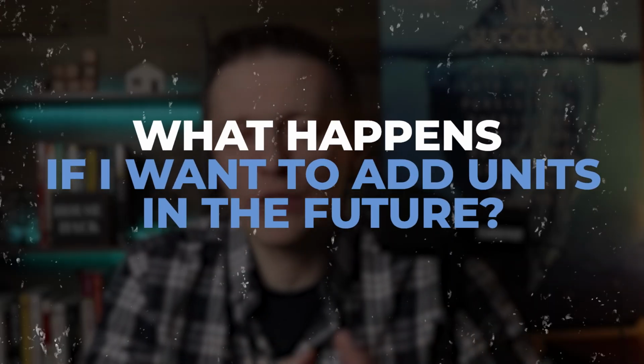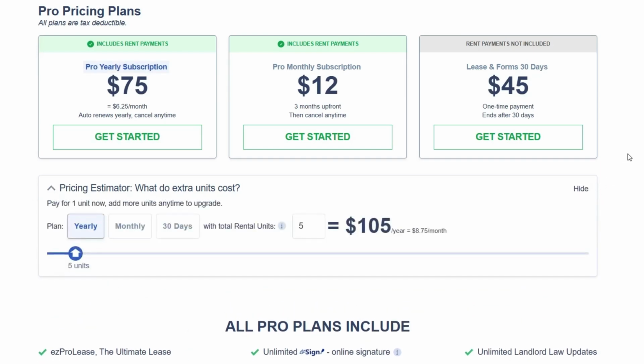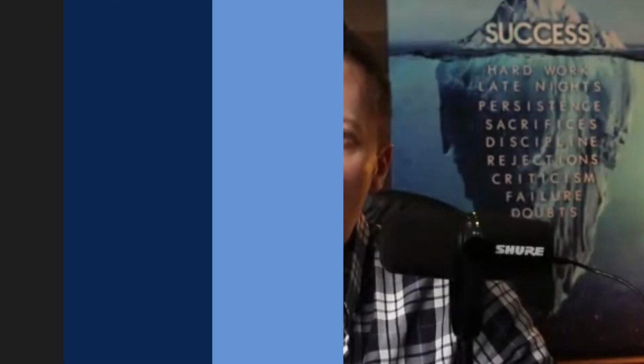Another question that you may have is what happens if I want to add units in the future? With each plan, you would only have to pay the additional incremental costs for each of the units you add from the time you add them and as long as you continue to maintain those units on the site. All right, so hopefully this gives you a good overview of what Easy Landlord Forms offers and includes.